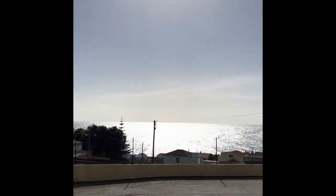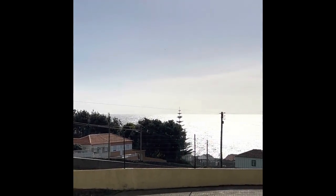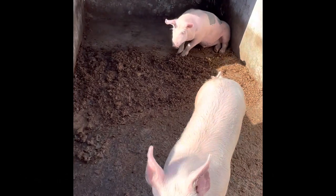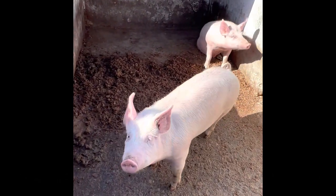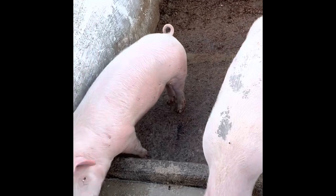So far, it's a nice, beautiful, sunny day. But here on the islands, that can quickly change literally any second. Okay, you guys, as I promised, I'm going to show you the pigs. They are huge. Seriously, the video doesn't even do it justice. They are so fat. They have well outgrown their pig pens. These are just temporary pig pens, so they will be upgrading into bigger pens pretty soon.